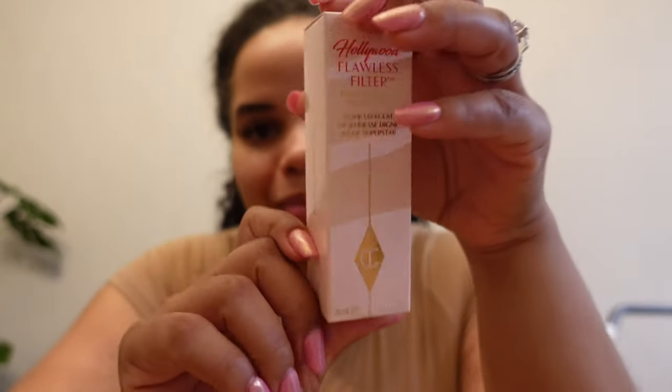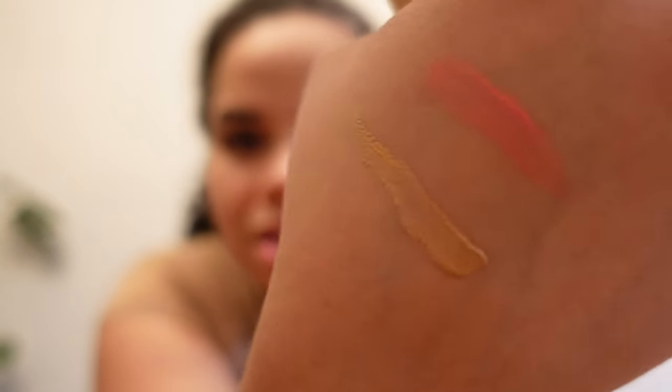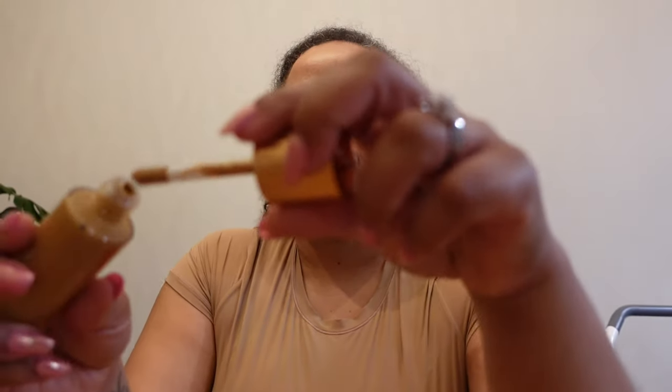Brianna. Okay. And this is the Hollywood Flawless Filter that I always get. This is the skin tint. My shade is 5.5 for summertime. I'm actually a 5, but I like to get it in a 5.5 because I like to have it a little more tan, you know, just for the overall effect. And this is that color. Let's see, it's not focusing. There we go. Yeah, that's my shade on the bottom. So I think this blush is going to look really cute with it.